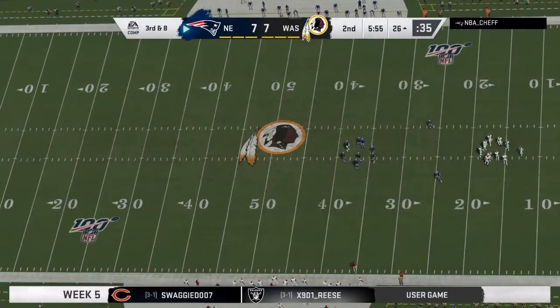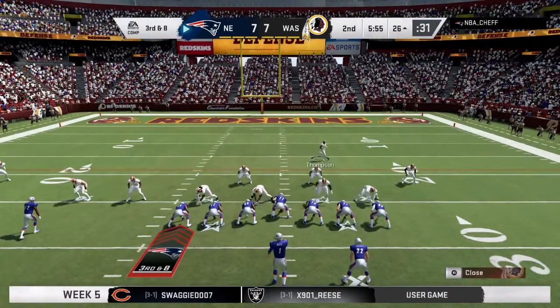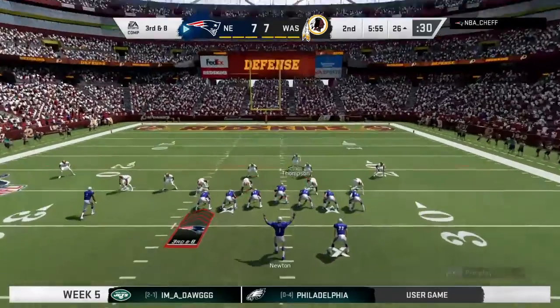No, not at all. And you know what else you do? You make your defense mad. Yeah. They got you the football, gave you a great opportunity. You've got to cash in and get some points.